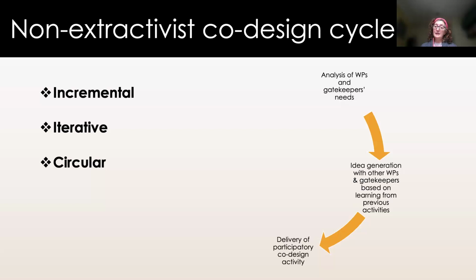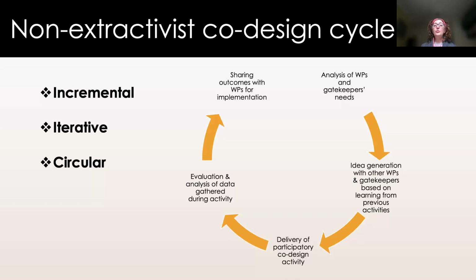We would then deliver the participatory co-design activity with a variety of potential users. Following that, there would be an evaluation and an analysis of the data gathered during the activity, followed by the sharing of the outcomes with the work packages for implementation. As you can see, the process has been incremental, iterative, circular, so that any new activity would learn from the previous one and would incorporate further complexities raised by participants in the previous activity, so that we could also reflect this polyvocality of which Andreas has talked about earlier in the design of the participatory activities themselves.